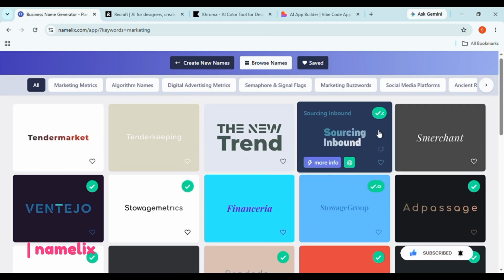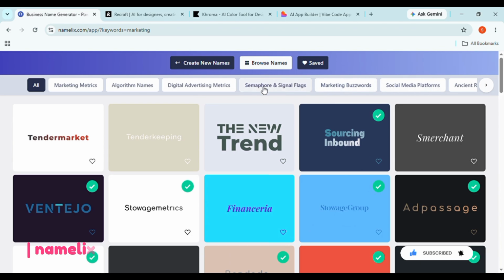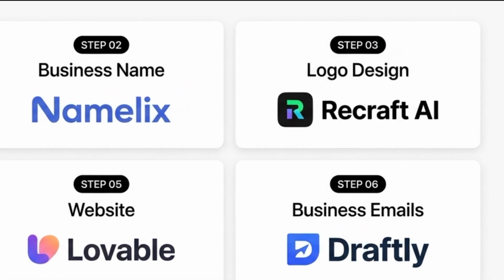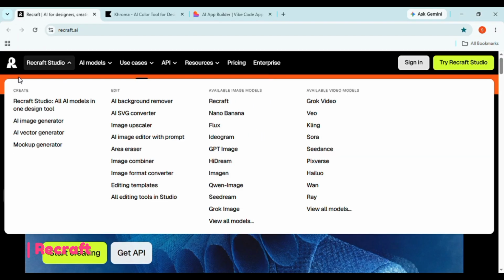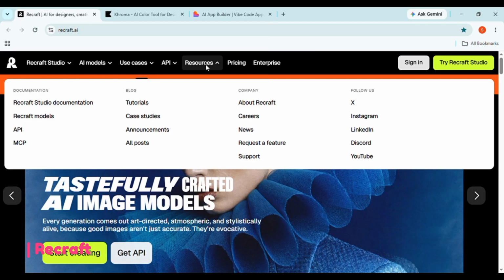Now that your business has a name, let's make it look like a real brand. Step 3. Design your logo. People often think a logo is just a picture. It's not. It's the first impression of your business, and first impressions matter.